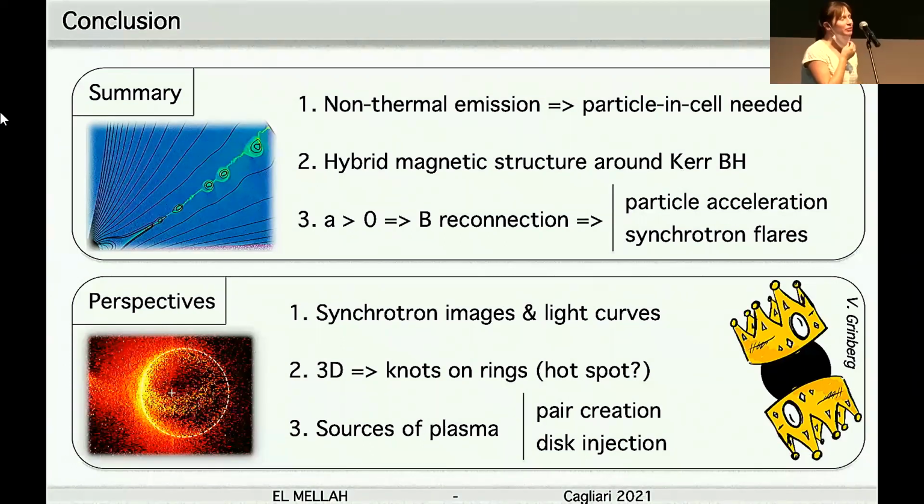Just a quick comment. The millisecond flares have been observed from Cygnus X-1. There was a paper by Anjay quite some time ago, so you might be interested also to check that. Okay, so I would really like to know more about it. So we should chat.